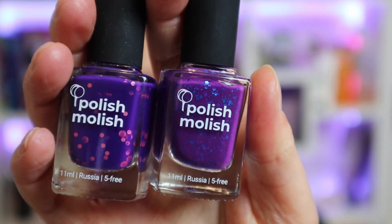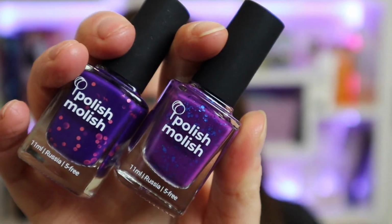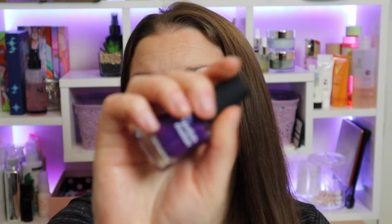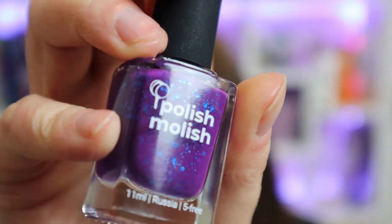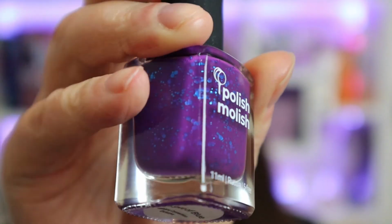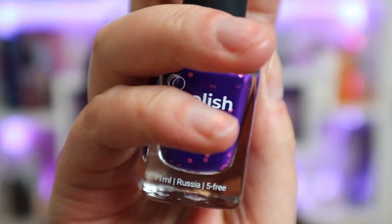But this was a new brand to the site. It's called Polish Molish, and I just thought these looked so interesting. Both of them are thermals, so they do change colour. This one is Spot of Blue, which is purple when it's cold and like a shocking pink when it's warm, and the blue glitter just stays blue. And then we've got this one, which I haven't actually tried yet, which as you can see is purple while it's cold, has those pink spots in there. And then I think this one turns blue when it's warm, and this one is in the shade Sunset on Lagoon.